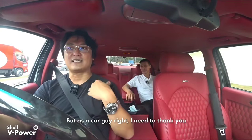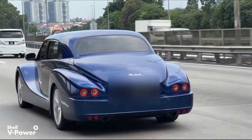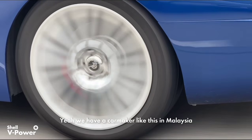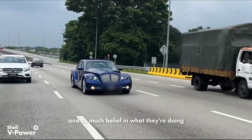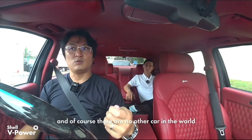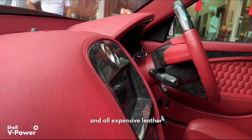So bad. But as a car guy, right, I need to thank you, to be honest, because you are one of those people who actually help to support this company, Bufori, and because without customers like you all, they won't survive, and we cannot tell people that apart from Proton and Perodua, we have a company like this. Yeah, a car maker. We have a car maker like this in Malaysia. Very unique. Car maker, yeah. That has so much passion and so much belief in what they're doing, and making amazing stuff like these. Yeah, 100% handmade. 100% handmade. And of course, there are no other cars in the world, I mean, apart from Koenigsegg, Pagani, or Bugatti, that has fully carbon fiber, right? And all expensive leather.